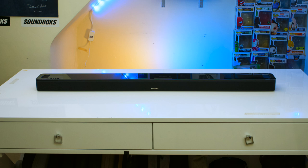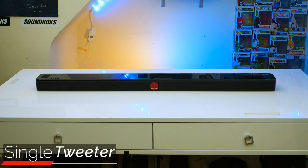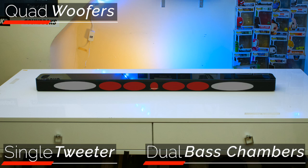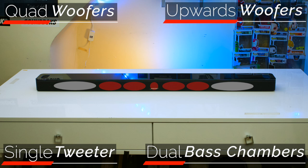Then there's the Bose, which has a frontward firing tweeter. It is then flanked by four frontward firing woofers, two on each side. Then there are bass chambers, which have exhaust ports that shoot out the back. And finally, there are two upward firing woofers, one on each side.